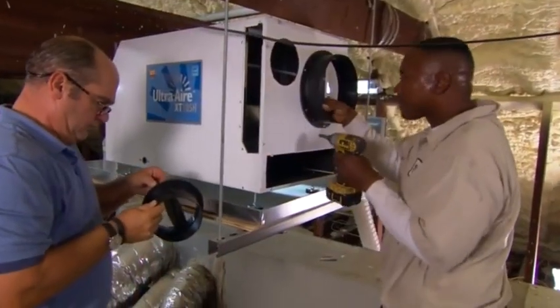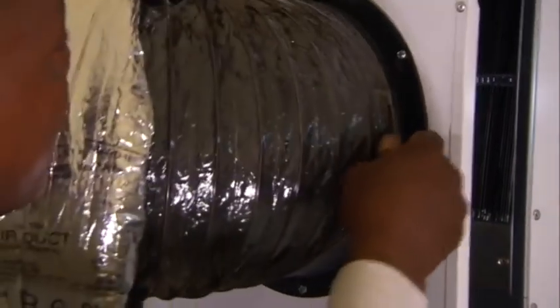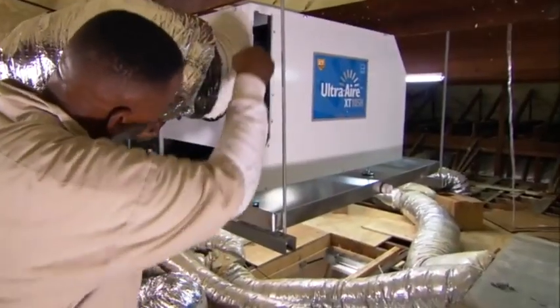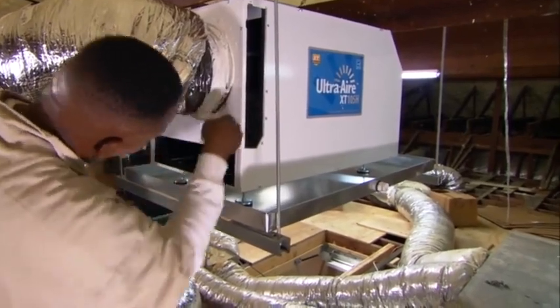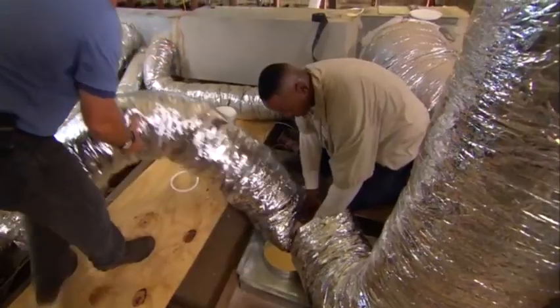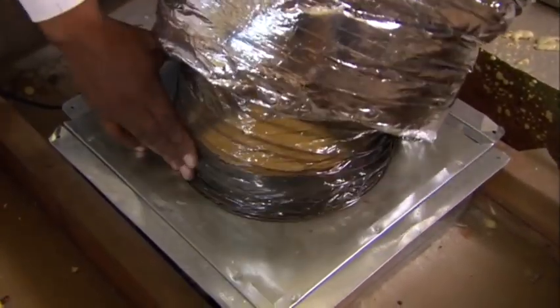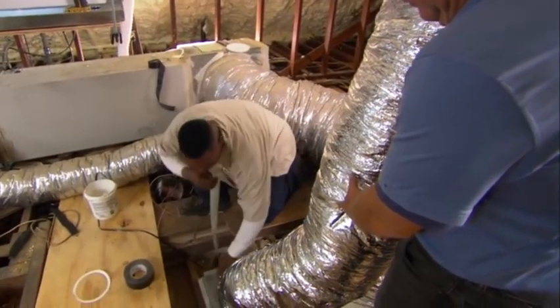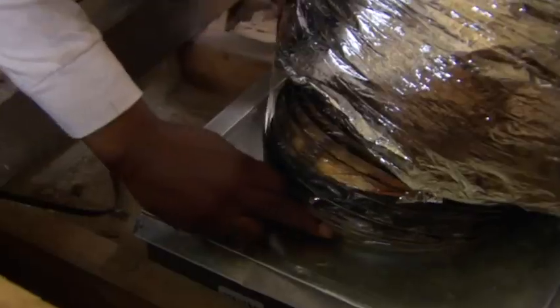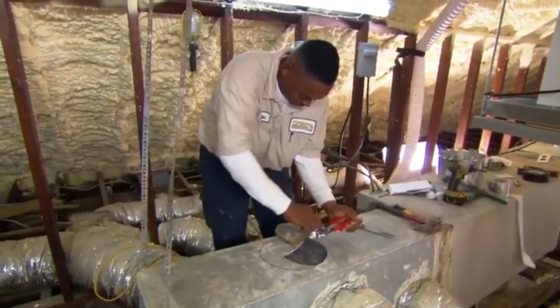With the grill in place, now we're ready to run the duct from the back of the dehumidifier to this grill. Using flexible strap, we support our flexible duct so it won't kink. We cut the flex duct to length and make the proper connection at the grill side. And now we work on the supply.